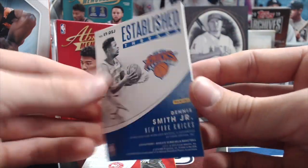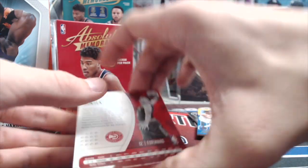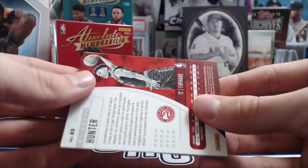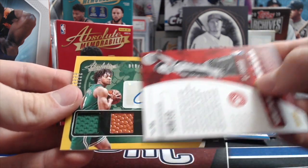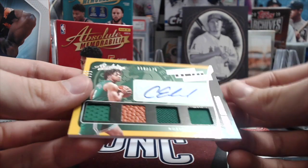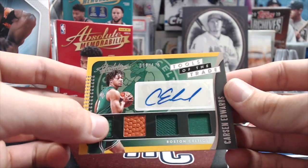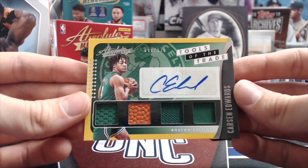Not going to be numbered. Pretty cool looking. And we'll see what our autograph is going to be. 88 out of 175. Looks like a Carson Edwards. That's not terrible. Out of 175. I'm always a fan of the Trade. Absolute Memorabilia. Yeah, they're cool.